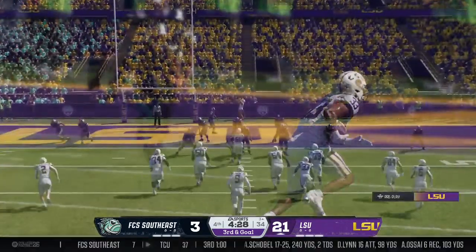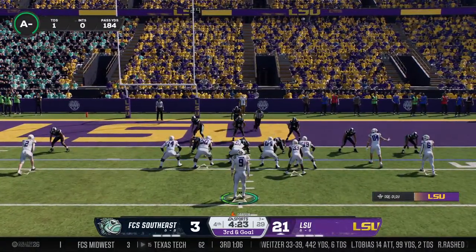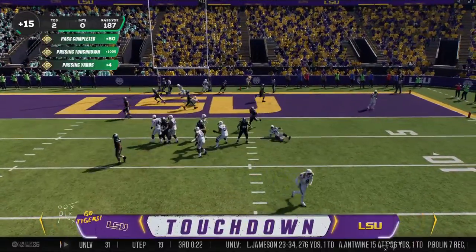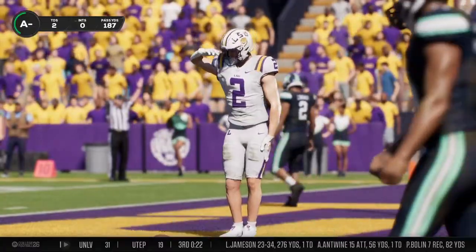Nice job by the defense forcing the 3rd and goal. You can't allow any run after catch in these situations. Play aggressive, play tight, and play physical. Touchdown LSU! And the stomping has commenced.